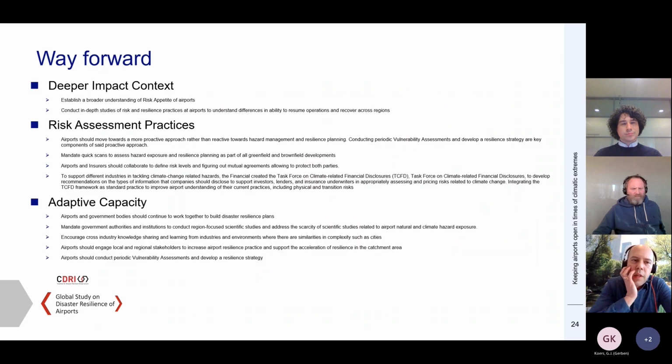And the way forward, we included for the deeper impact context, saying that it's about risk appetite for airports because of their business model, besides the community responsibility. It's also about risk assessment practices, and maybe to be more proactive than reactive. And it's about adaptive capacity, because an airport would not be able to only implement measures themselves, but also to do that in collaboration with its region or surrounding areas.